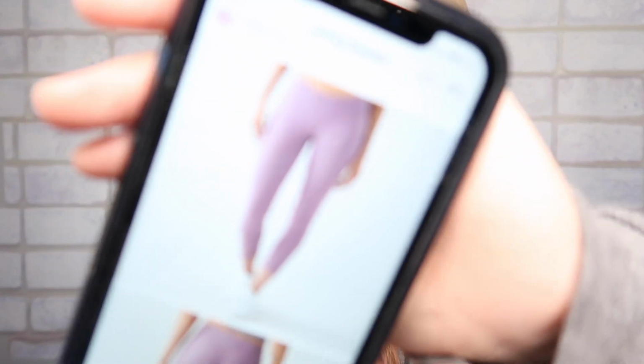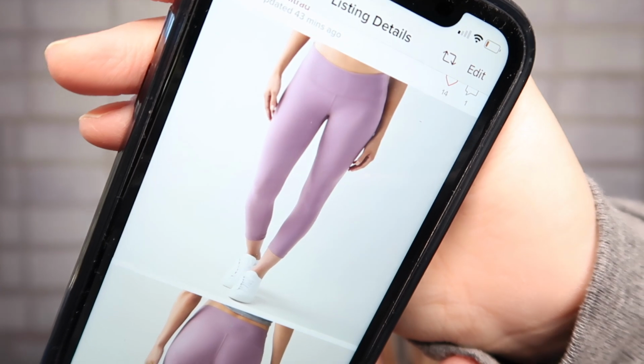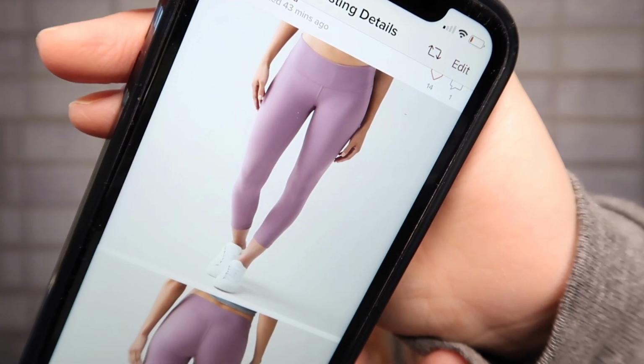a listing, actually, let me show you. Pick up your cellular devices. Let's go to a listing in my closet. Okay, so I've got these, they're so freaking cute. They are Lululemon Wonder Under leggings. They are such a pretty color. Look how pretty. Hold on, can we just pause for a moment? Look how pretty that color is. It is gorgeous. Super freaking cute. They are a size 8. They're so gorgeous. I love them.